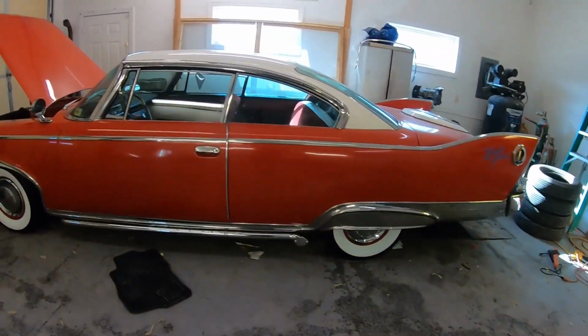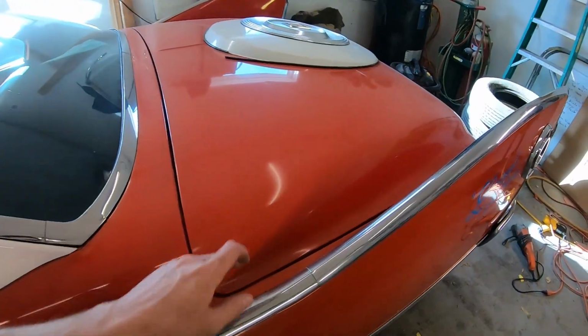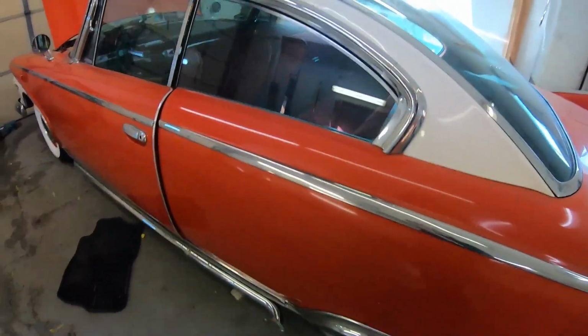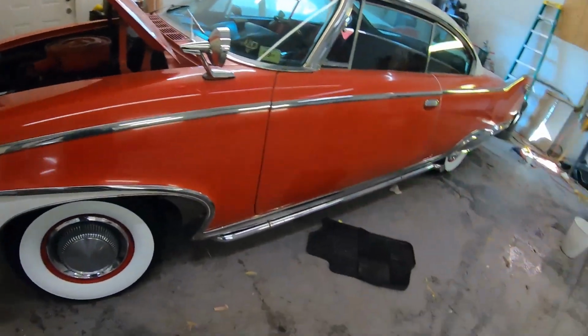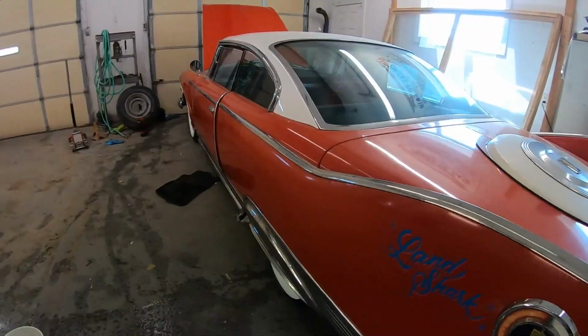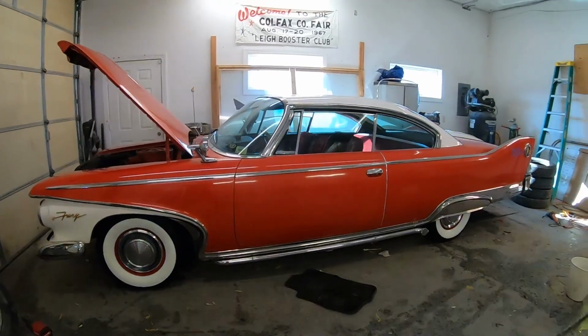Alright, now I think we're going to give this thing a little wipe down, get a little bit of this dust off it. And I think I'm just going to hit it with some ceramic spray wax, just to give her a little more shine. And then we're going to go out and take it for a spin for sure. Tires look fantastic.